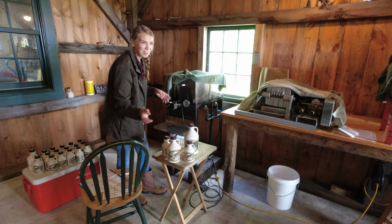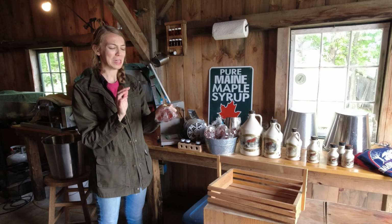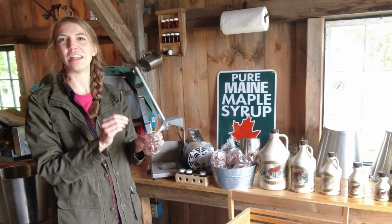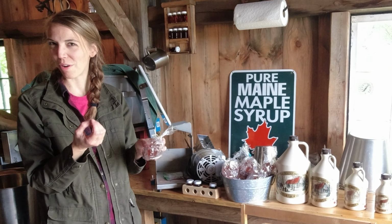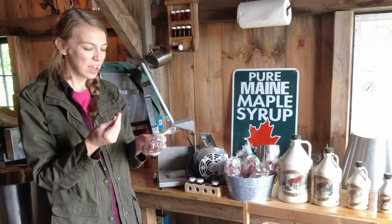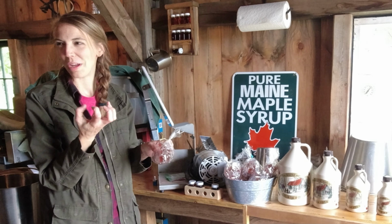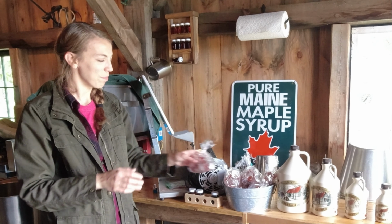Not only do they make syrup, but also there's these wonderful maple candies that are absolutely phenomenal. The hard candies. They do make some soft candies too, but they weren't really to our liking. But the hard candies were awesome.